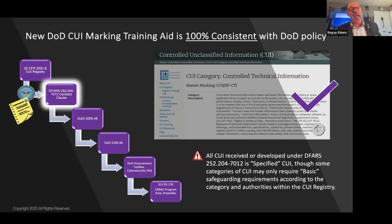Okay. Now, if I have controlled technical information underneath the DFARS 7012 contract clause, or export controlled information, or HIPAA data, or privacy information, anything that falls within the CUI registry relative to the performance of the contract that I'm doing for the DoD, that is specified because the DFARS 7012 contract clause specifically states within the definition of covered defense information that CTI and any other category of CUI that's developed or received in performance of the contract is CUI and must be treated as such, okay, underneath the DFARS 7012 requirements.